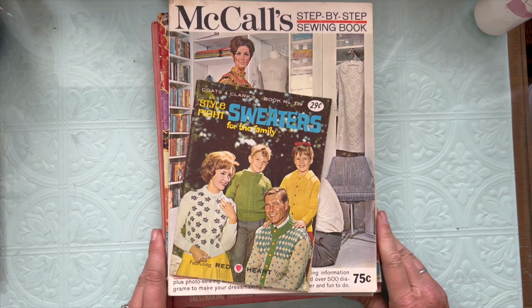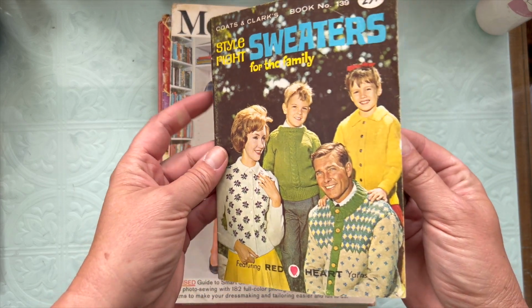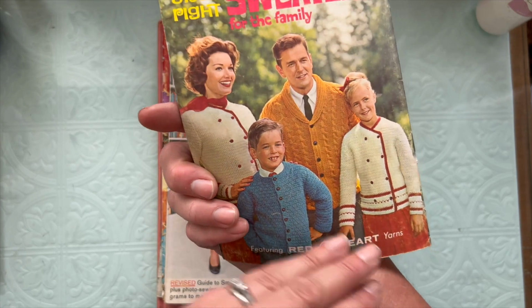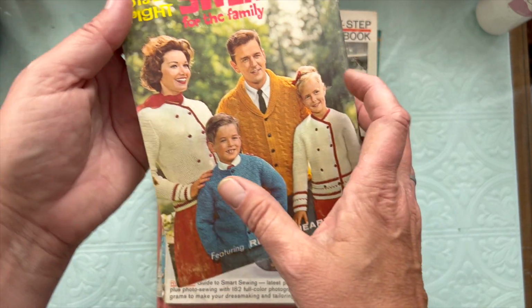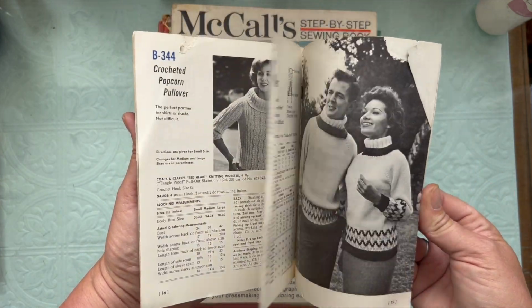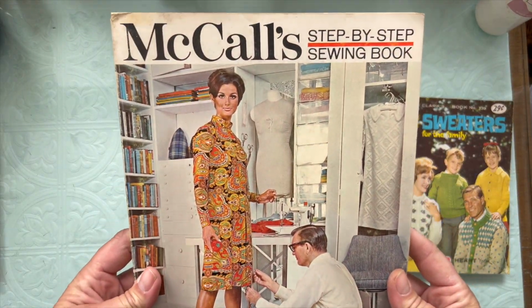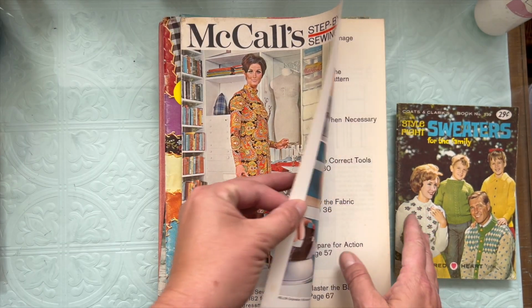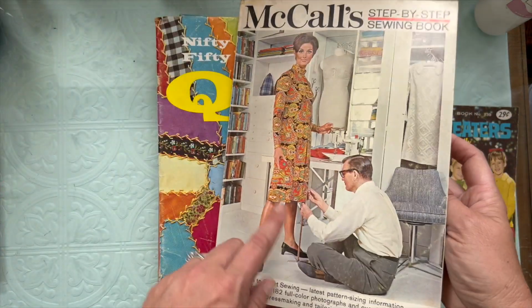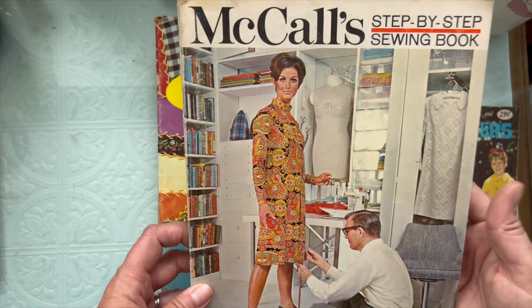Then I got some sewing books and I got the craft discount on these. I got this Sweaters for the Family patterns book. I love that image on the cover. Isn't that so sweet? And then there's another family on the back. And then it's the sweater patterns inside. And then we have the McCall's Step-by-Step Sewing, 1969. I love this image on the cover. My mom would have totally worn that dress, and she would have worn a wig.